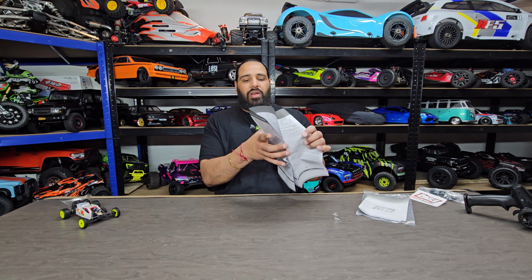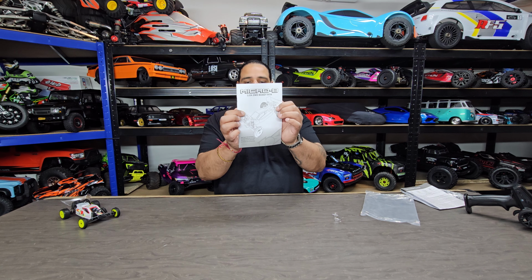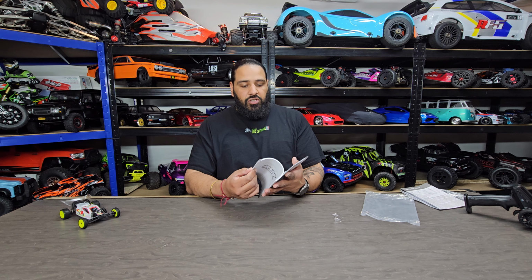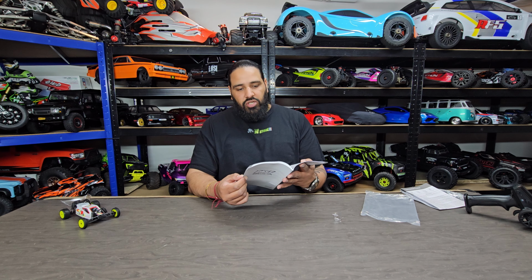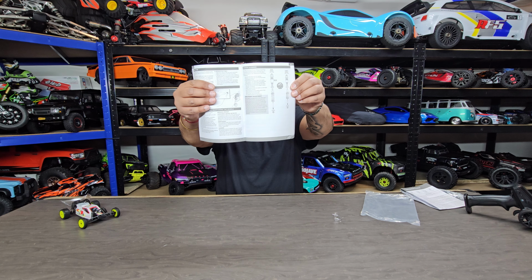Now, if you're a newbie, I'd advise to read this. If you're not a newbie, then it's just a lot of jargon for you, and you probably won't even pay any notice. Next, we have the instruction manual. The instruction manual is a nice, small, neat booklet. This is in multiple languages as well. It tells you the runtime. It shows you how to clean your shocks, put shock fluid in, etc.